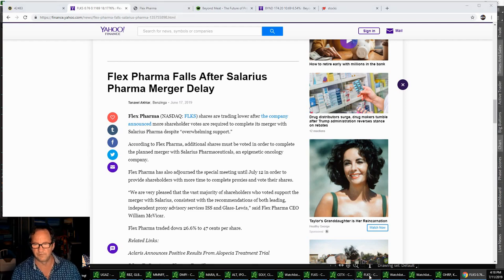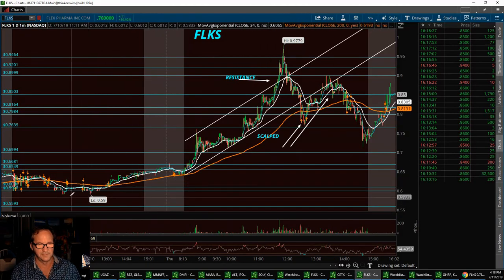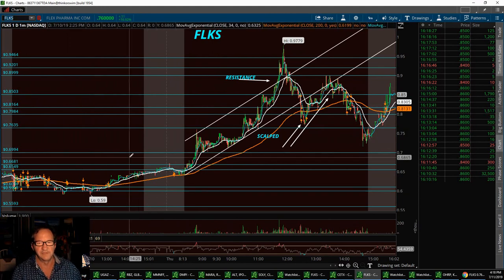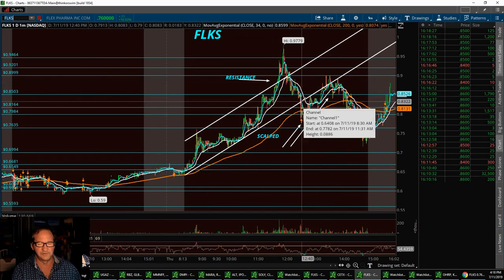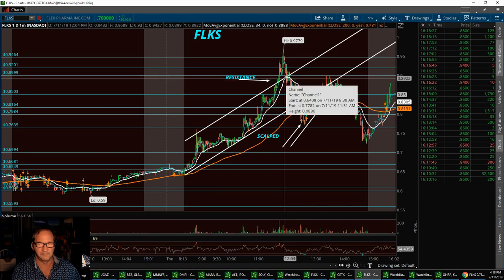So let's pull up the chart. It was just a beautiful trade today. We were alerted about this yesterday, about how much it would maybe run today. So we got FLKS right out of the gate. It held trend pretty good in this channel, and then finally broke that trend and sold off. I got in this trade and scalped it up to resistance level, which to me was right around the $88 area, right around in here.